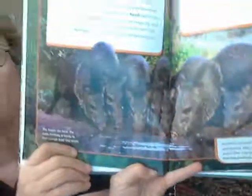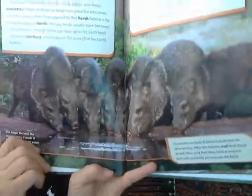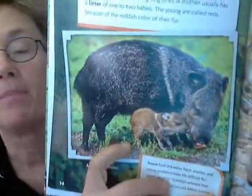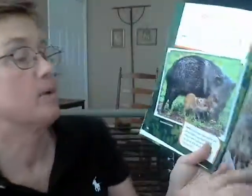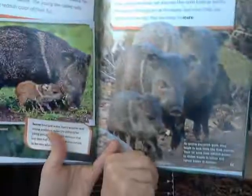Here's a whole bunch of them drinking water. I'll bet they get thirsty. Around here where it's hot and dry, I'll bet they get really thirsty. Usually doesn't rain that much around here. Oh, and there's a baby and its mommy. Baby javelina and its mommy. And here's another picture of a baby and its mommy.